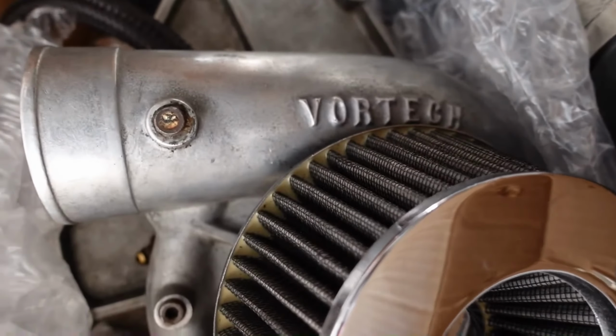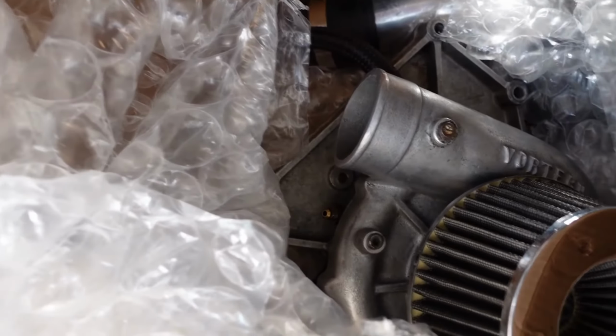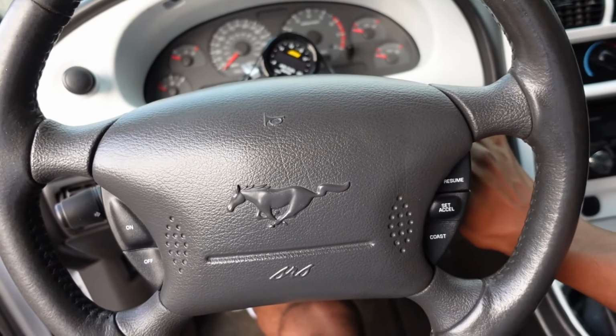Picked up a Vortech V1 Ti trim supercharger for the 2004 Mustang GT, man. All right, first startup of the Vortech supercharged New Edge Mustang GT.